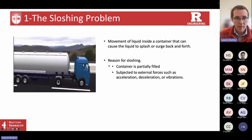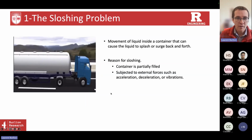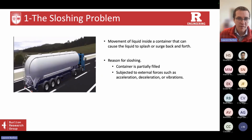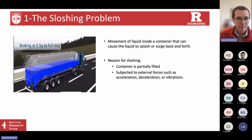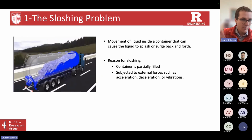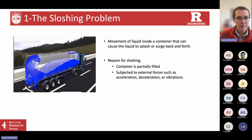So the sloshing problem is, by sloshing, we mean the movement of liquid inside the container. As you can see on the left, there is a video of a truck, and the truck brakes at 0.5 G. As you can see, there is no baffle inside the container. The liquid is moving a lot when you decelerate, and this can create some internal forces and torque acting on the truck.